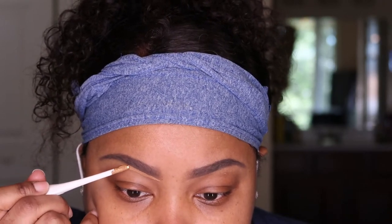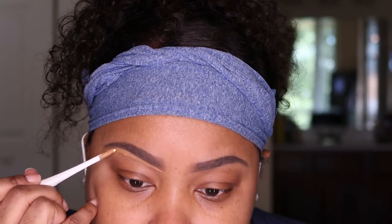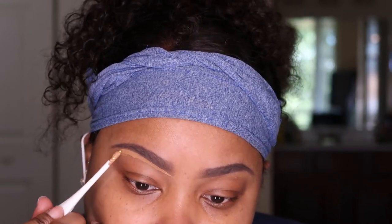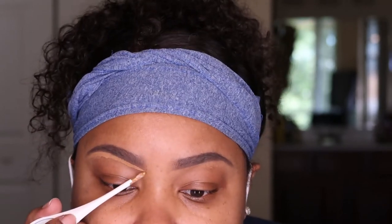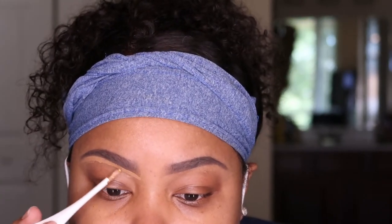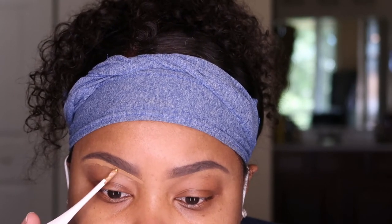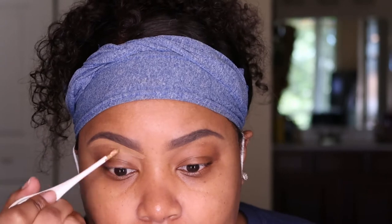Wow, okay. Wow, okay. All right. I did it, y'all. Look, I did it. Oh my gosh. Yo, you guys, I am doing it with a thermometer. Guys, I am doing it with a thermometer.